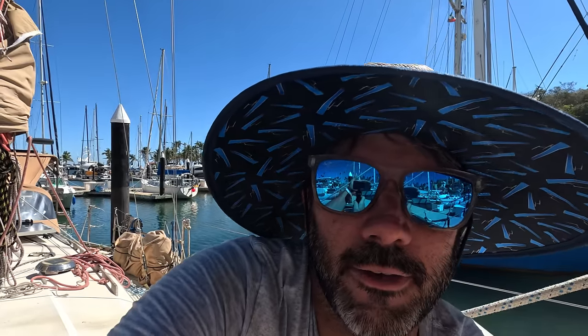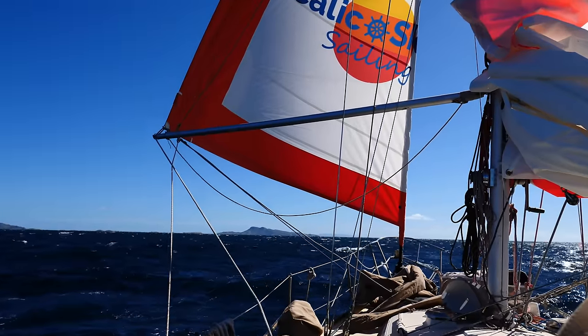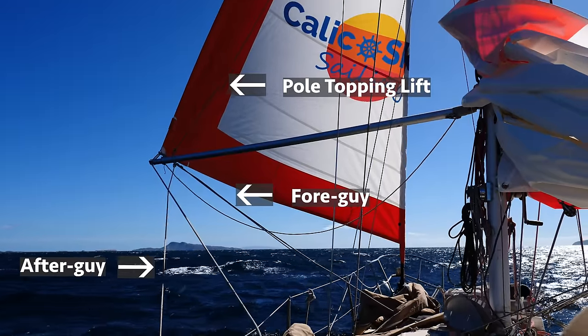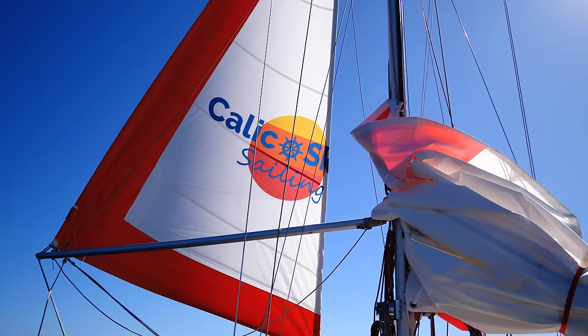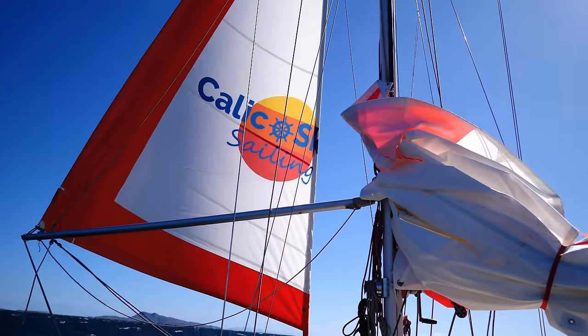So I'm just trying to play with it and figure out the height and where I want it, and I'll try to mark my lines. But this is a good start. When we set our whisker pole, we secure it using 3 lines: the fore guy, which is what I am setting up right now, an after guy, and a pole topping lift. These lines create a tripod of sorts, stabilizing the pole. This is a safer and much more controlled approach than connecting the pole directly to the clew of the sail.